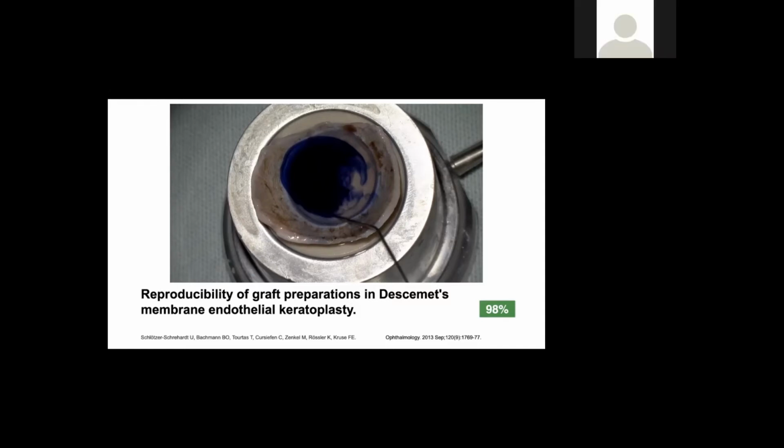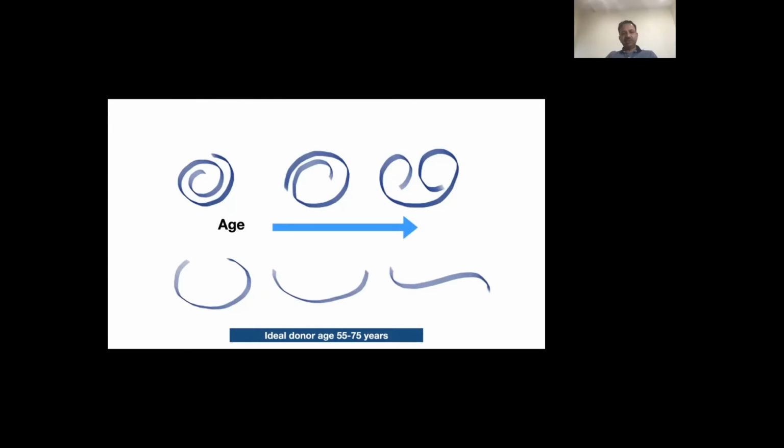One should avoid younger donor tissue, because below the age of 40 years, we find that it becomes very difficult to identify the edge of the Descemet's, and also the peeling. It's a little bit more elastic, and once you have peeled it, the tissue goes into a very tight scroll, which may be a bit challenging to unfold once inside the eye. So the ideal age of a donor for DMEK would be somewhere in the age group between 50 to 75 years. So that's just to show you how with the increasing age, the donor scroll unfolds much more easily.